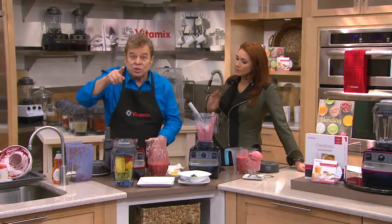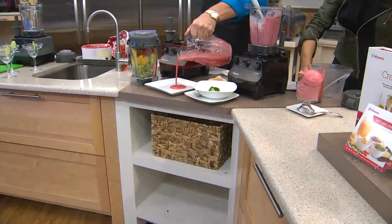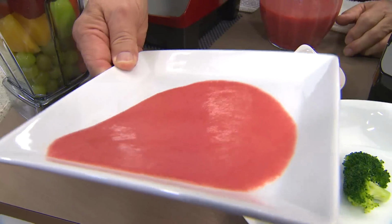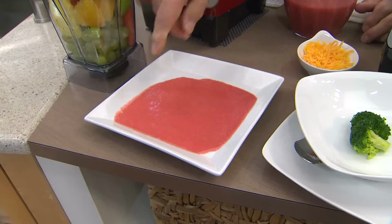Here's why. They do what's called a spread test. They make their drink, they put it on a white plate, and they look to see if they can see any lumps, bumps, or chunks. There are a lot of machines that claim to do what the Vitamix does. But if you're sick and tired of chewing your smoothies, get yourself a Vitamix.